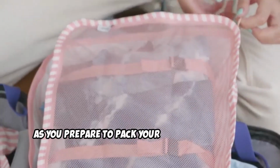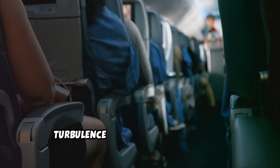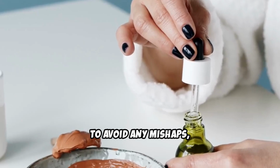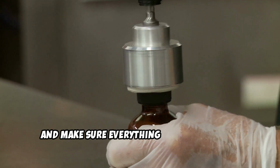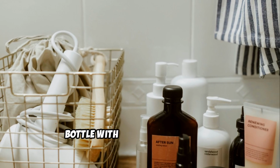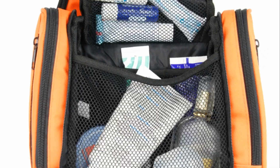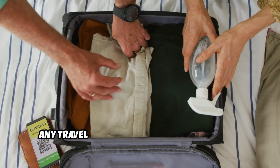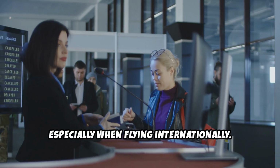As you prepare to pack your beauty essentials, keep in mind that temperature changes and turbulence can sometimes affect the integrity of your products. To avoid any mishaps, use travel-sized containers for liquids and make sure everything is tightly sealed. You can also try using a silicone travel bottle with a leak-proof design, which will totally prevent spillage in your bag.